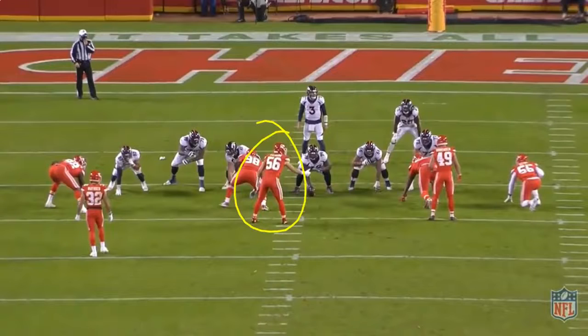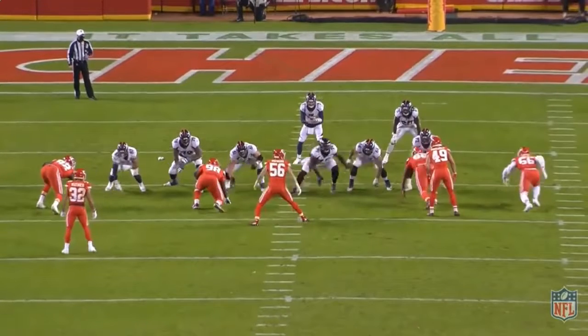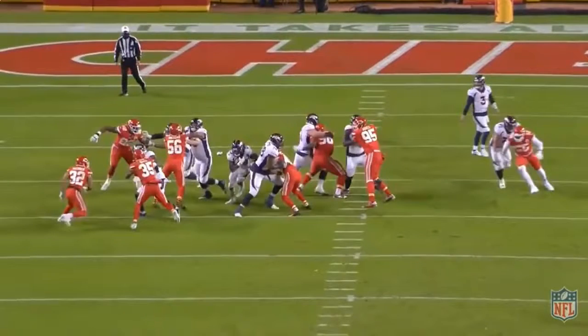Now, what we're going to see, right? Here's the kick-out guy. Here's the kick-out option because right now you have a 2-eye. He's on the inside shade of the guard here. Graham Glasgow still in the game. Oh, now he cheats over to a 3 technique. So what's going to happen is, because of that, crash down right here, he's going to seal, and you're going to have help here. One-on-one right here, which means that he's going to pull through right here through the C gap, and he's going to kick out number 56, Dalton Reisner. He does that. Little hole. Melvin Gordon gets skinny. Good job by DeMar Dotson sealing off this guy, and great block right here.